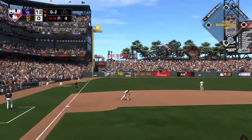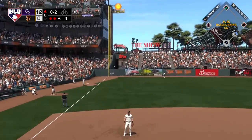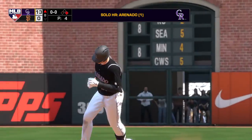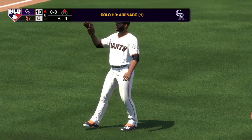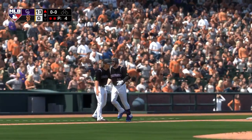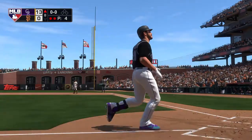There it goes. See ya! Nolan Arenado touches them all as this lead got even wider.